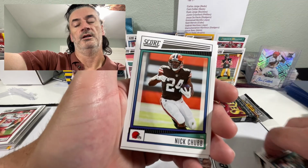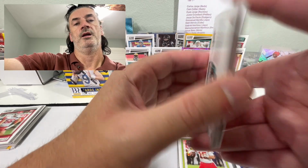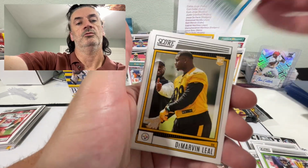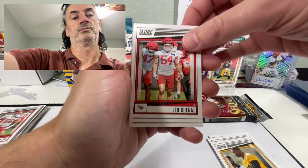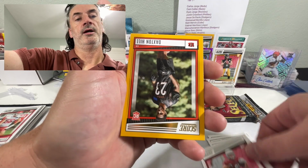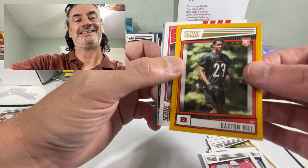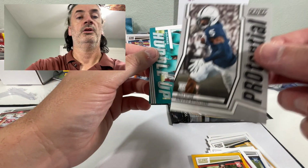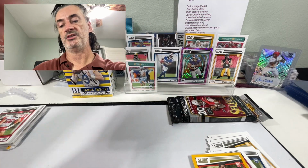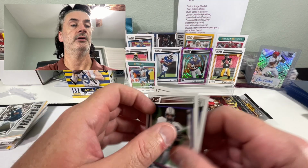Kenneth Walker. All right, let's see if we get one more run of rookies here. Mahomes action. All right, here we go. Rashad White. Rambo. Jack Cohn. Trey McBride. So we got a uniform guy that time. So he broke our streak. We had Daxton Hill. Parallel. Closing it out with Dotson. And an insert that nobody cares about. Two number 20s. Different era, Billy Sims and Barry Sanders, of course.